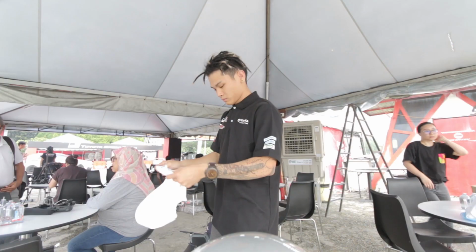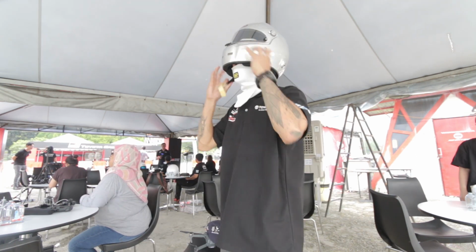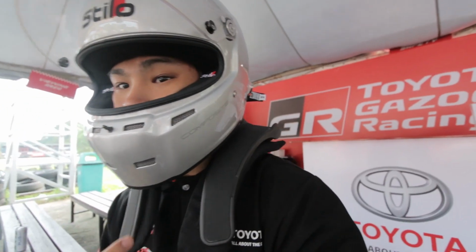It makes the mobility of your neck really stiff. You cannot even turn left or right like that. You have to turn your whole body. Any impact or anything? So this is how it looks like. The HANS and the helmet are attached together so that it keeps your neck in place.